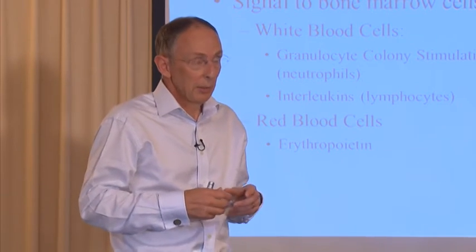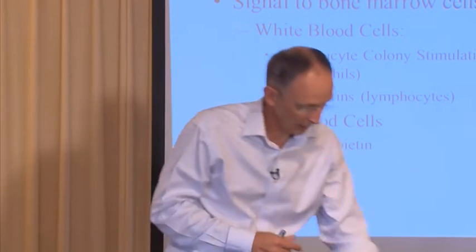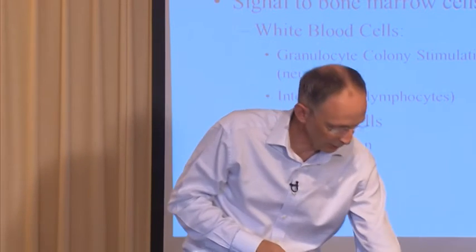Red blood cells' main cytokine is called erythropoietin. I'll show you a bit about how that's controlled in a second. And for platelets, it's a thing called thrombopoietin. And just as an example, it's amazing how this process works. The two examples I want to show you are erythropoietin and thrombopoietin.